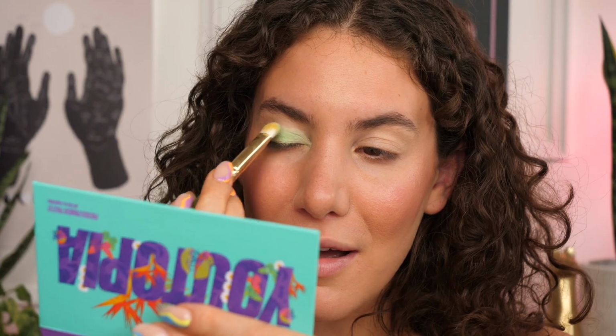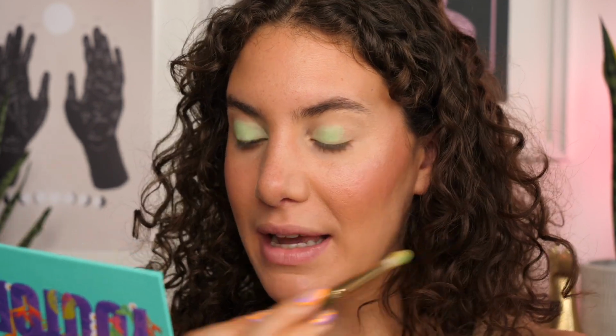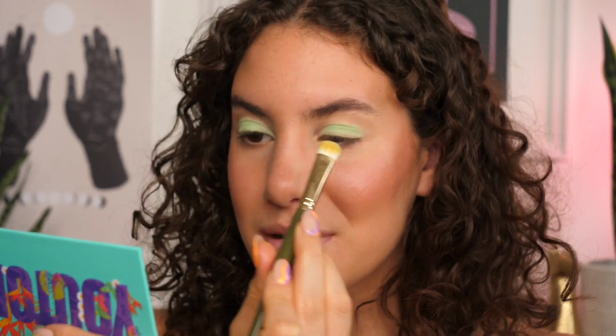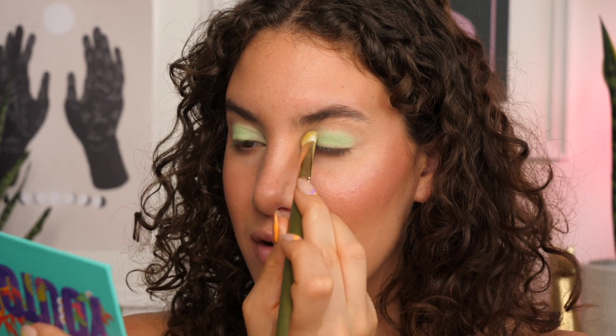Oh yeah, oh my God, it's working. Oh, yes. Oh my God, look at that. That is actually very intense. That's not what I expected, you guys. Like I said, neons are not easy to formulate. Most neons that I try, you need to build up for like years to be able to actually get this type of payoff. So this is actually very impressive.